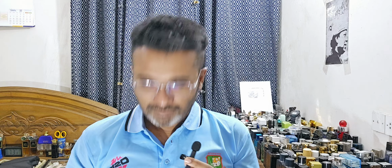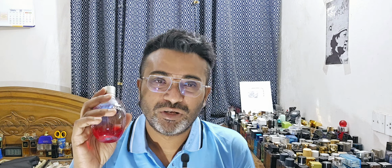Layered the fragrances. What did I put on just now? I put Lacoste White, right? Let's go, Lacoste Style and Play. Yep. Yep, those apples are very prominent.